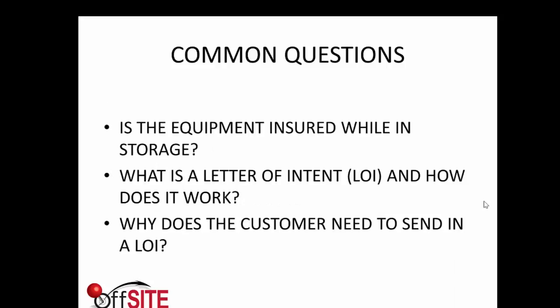The 3 most common questions we get are as follows. Is the equipment insured while in storage? What is a letter of intent? Why does the customer need to send in the LOI? Let's start at question 1. Is the equipment insured in storage?